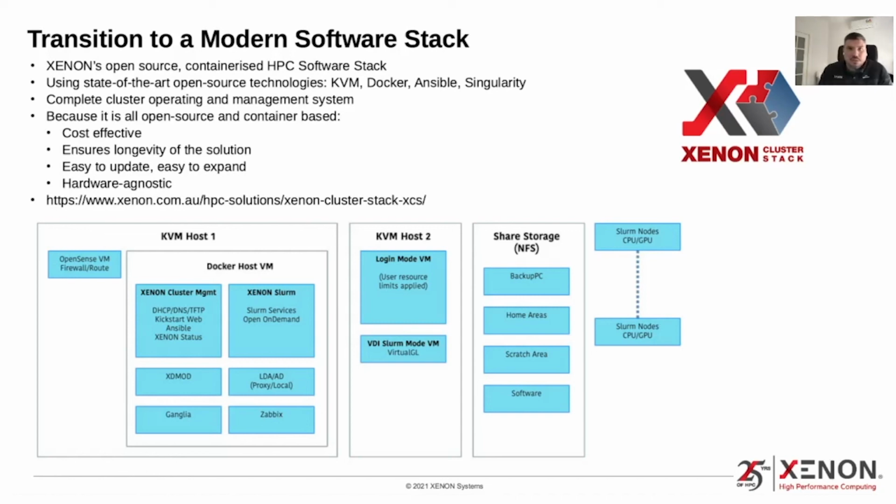We at Xenon Systems have combined the most useful and stable open source set of tools in Docker containers to provide our clients just that. We call it Xenon Cluster Stack, which is just a combination of Docker-based containers comprising of components such as Open OnDemand for end user interfaces and Ansible for cluster admins, just to name a few.